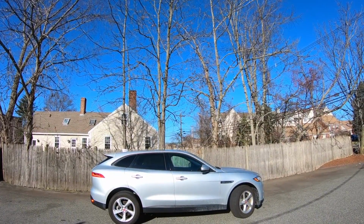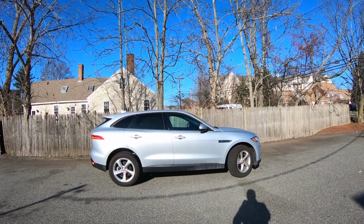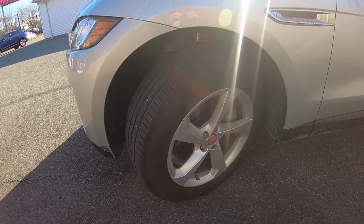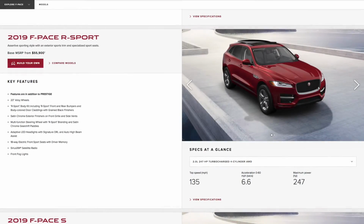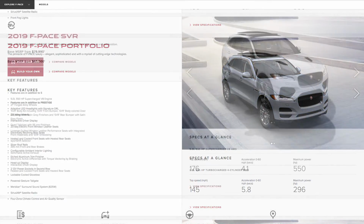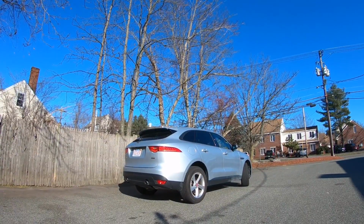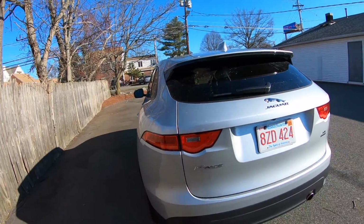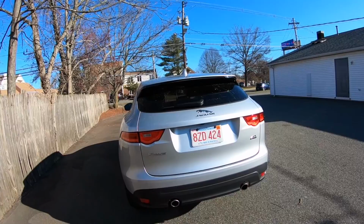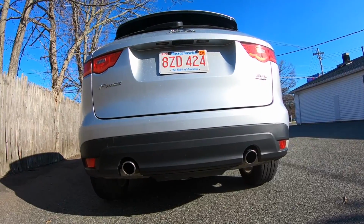It really doesn't look that small, and there are a ton of rim options available with it. I just have these standard rims, which are definitely my least favorite, but as you go through the different trim levels, there are other rim options that you can get. And then when you look at the rear, I again really love the look here. I like how wide these taillights are. I also love the big Jaguar badge, and the fact that you get dual exhaust as well is really nice.